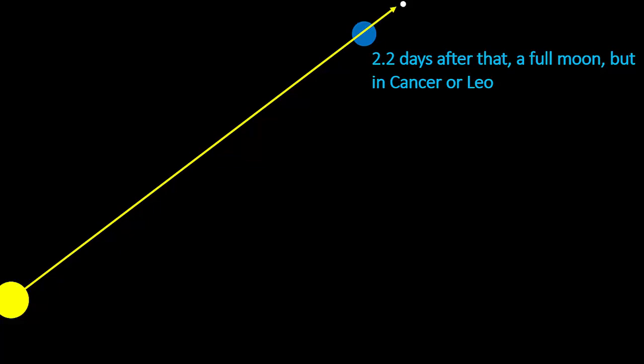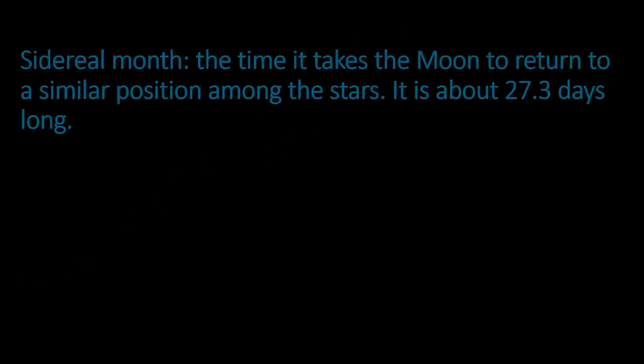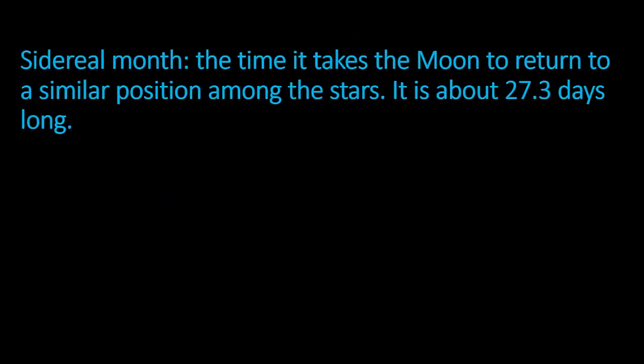So we've got a couple of different definitions for the month now. The sidereal month is the time it takes the moon to return to a similar position among the stars. It's about 27.3 days long. The moon won't return to an identical position among the stars because it'll probably be a little ways north or south of the position it was in 27.3 days earlier, higher or lower in the sky a little bit, because that changes throughout the year.